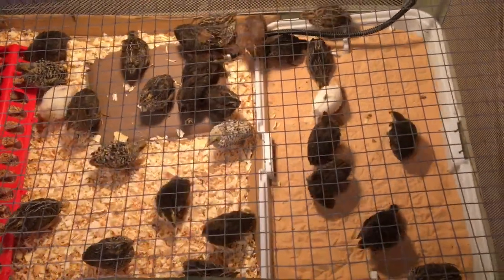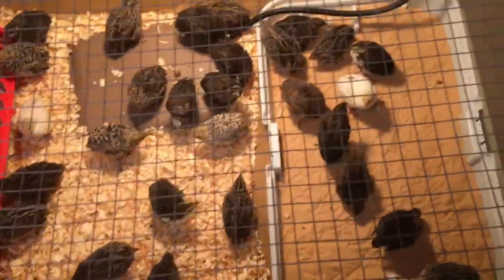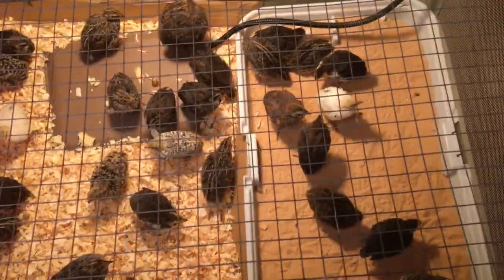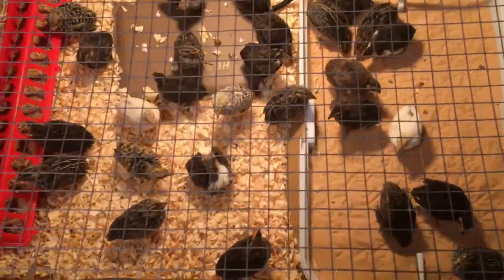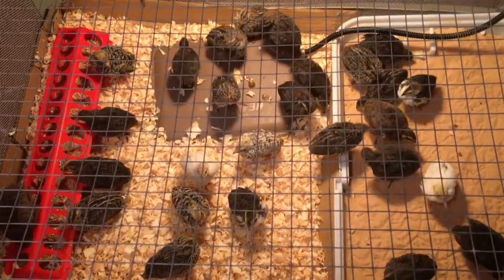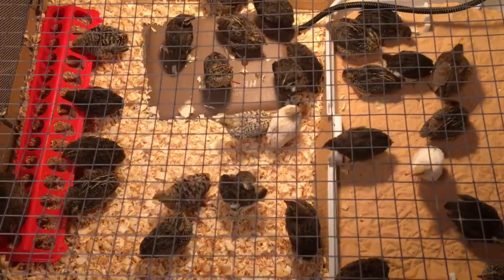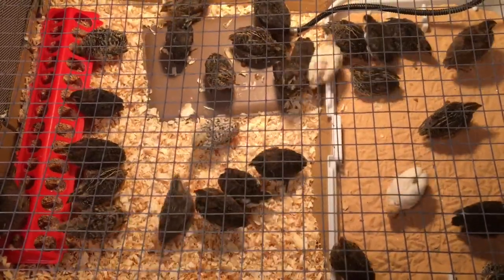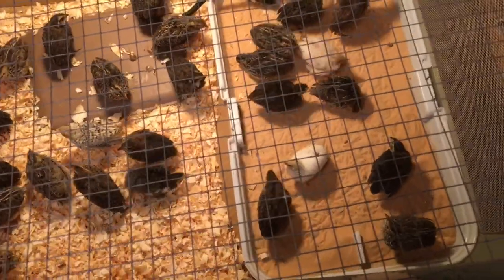This is what Coturnix quail look like at 2 weeks of age. As you can see, except for the white guys who are going to be Texas A&M, we're getting the little black spots. Everyone is pretty much feathered out. I actually have a decent amount of girls, it looks like, so that's cool. They are playing in their sand.